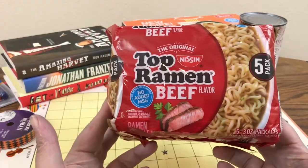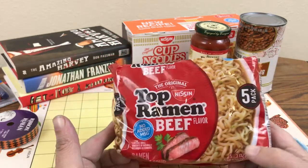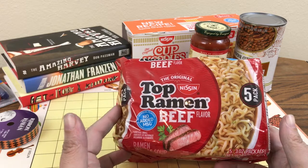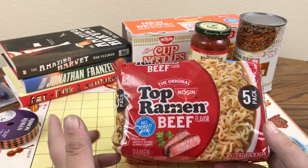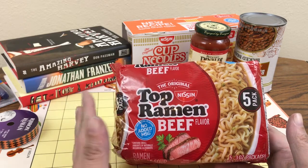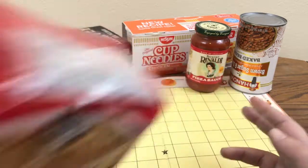I got a package of these Top Ramen noodles. There's 5 packs within this, and mainly I got it to make some Chinese chicken salad. And so I'm going to be crumbling up a couple packages of this and using that along with cabbage and the other items that go into that salad. So that's that.